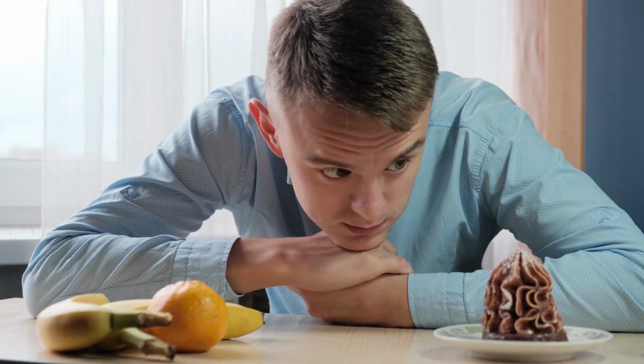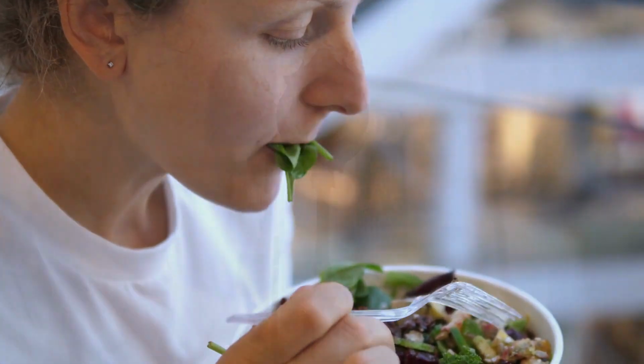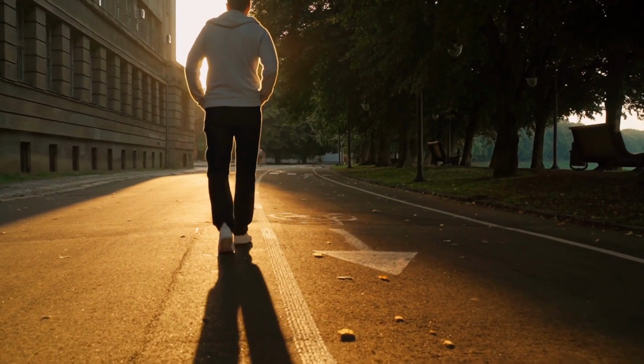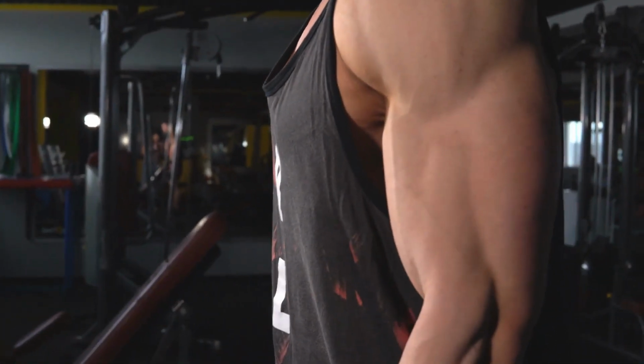You may also experience fewer hunger pangs and cravings as your body continues to adjust to the new eating pattern. Day 22 to 28. By the fourth week, you'll start to notice the full benefits of the 30-day intermittent fasting challenge. You may notice a significant decrease in body fat and an increase in lean muscle mass. You may also experience improved mental clarity and focus as your body continues to burn stored fat for energy.